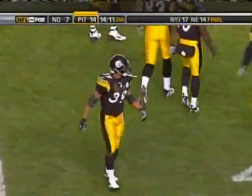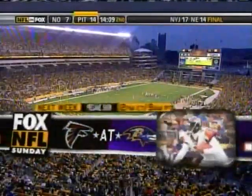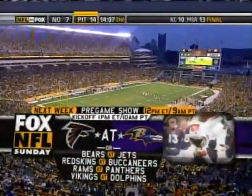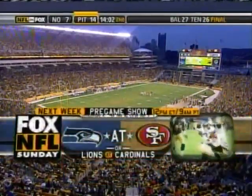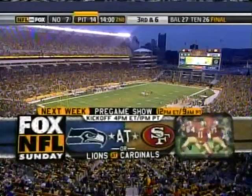Third down coming up. We will be in New York at the Meadowlands for the Jets. They will host the Bears. Also, you see Atlanta and the Ravens. Good games. San Francisco won today.